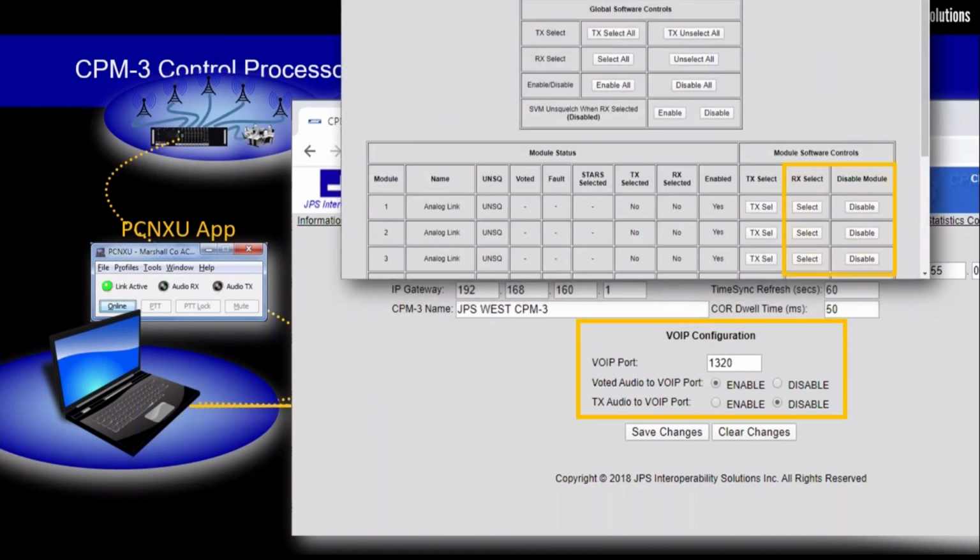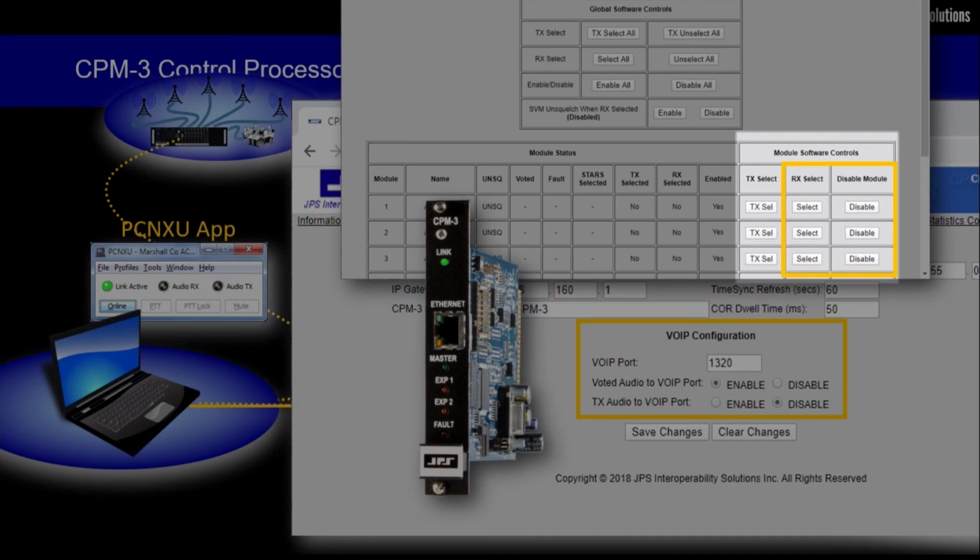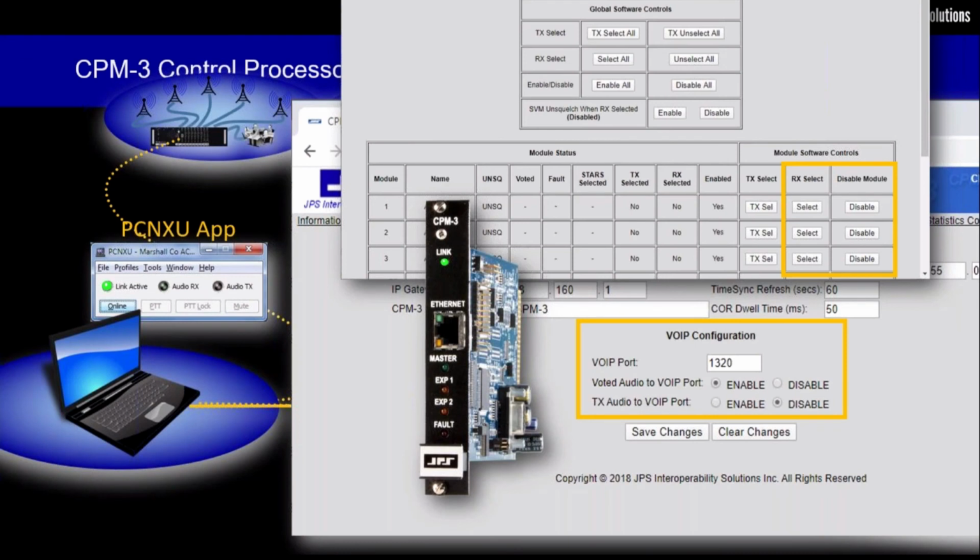And not only can you simply listen to the normal voter activity or traffic from the remote location, but you can use one of the most powerful troubleshooting tools by force voting a suspect site, listen to the audio, and even remotely disable that site if need be. And this allows you to isolate the questionable site and allow the voter to continue voting as normal. And you can even address the problem at a later time. And really, the ability to listen to the voter audio remotely is probably one of the best features of the CPM-3 module.